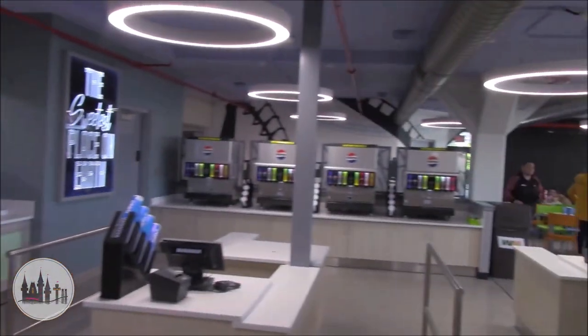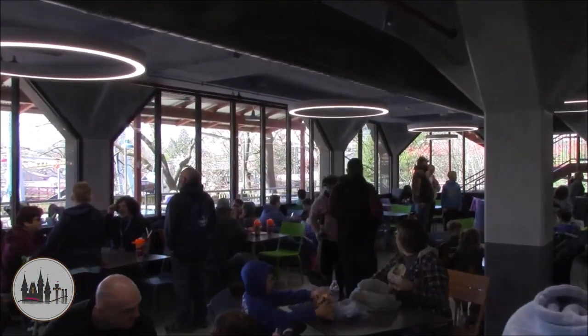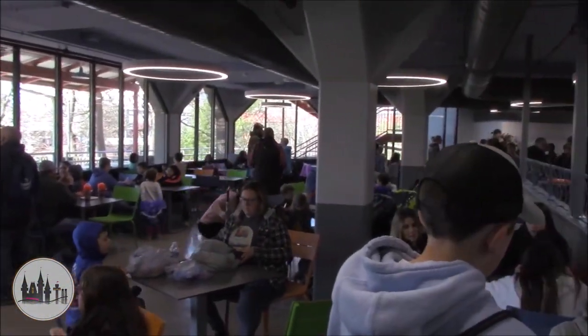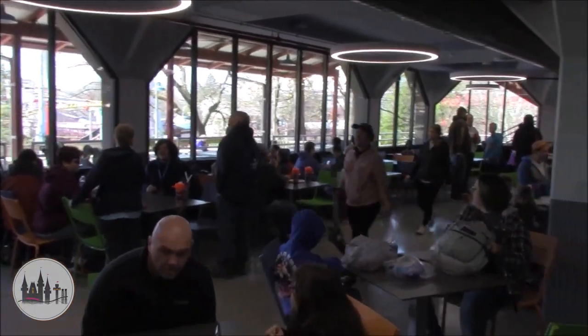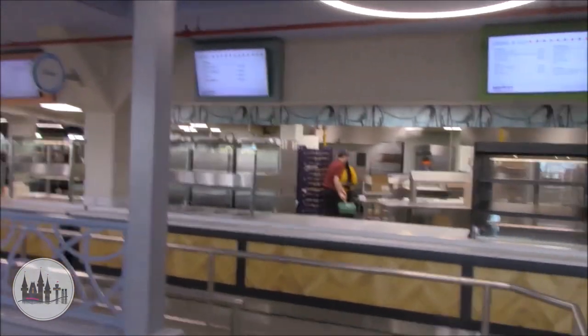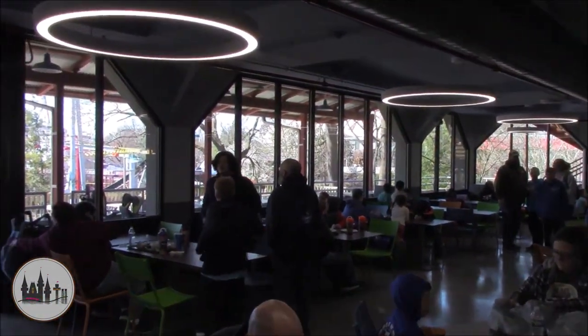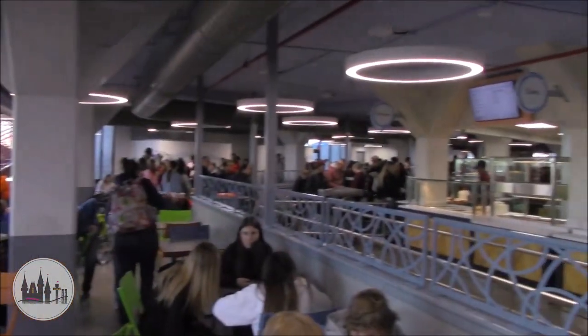And overall, it's just a nice brighter feel in here, a more modern feel with the lighting. And this is very nice. They opened some of this area up down here to allow more seating for inside. So yeah, there's a lot more seating areas in here now. Excellent. So yeah, this is one of many numerous upgrades that has happened this year. So be sure to stop in here and grab a bite to eat on your next trip to the park.